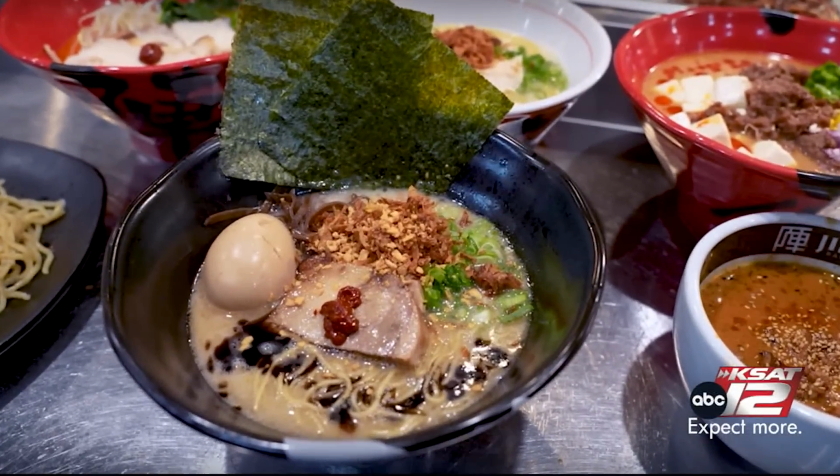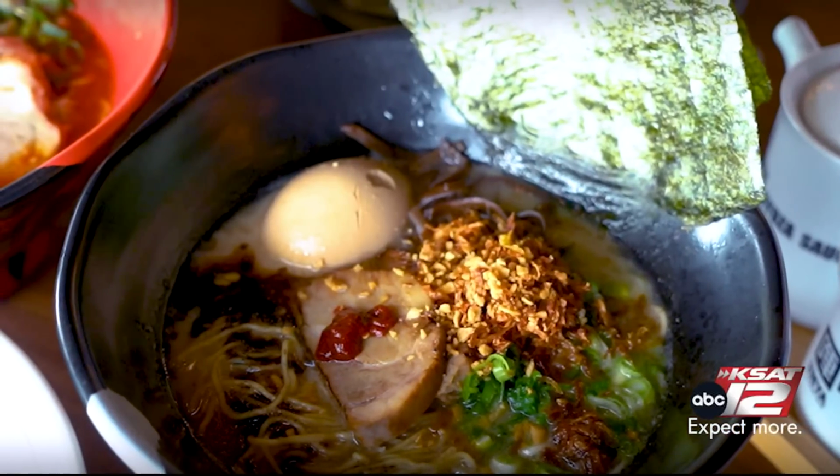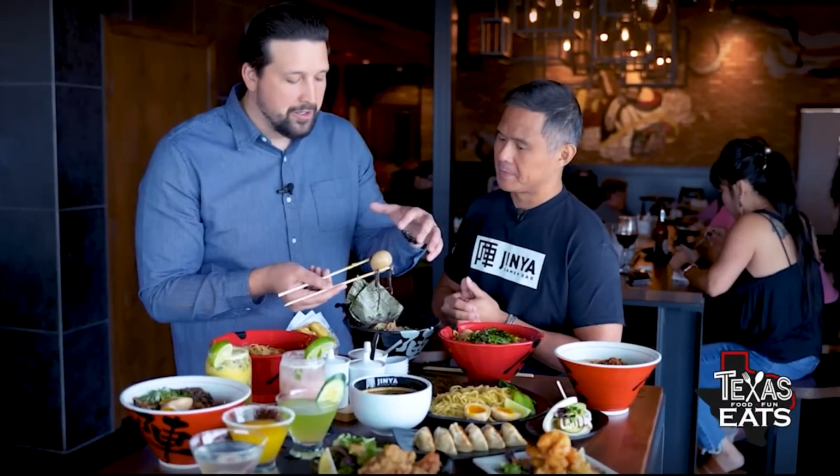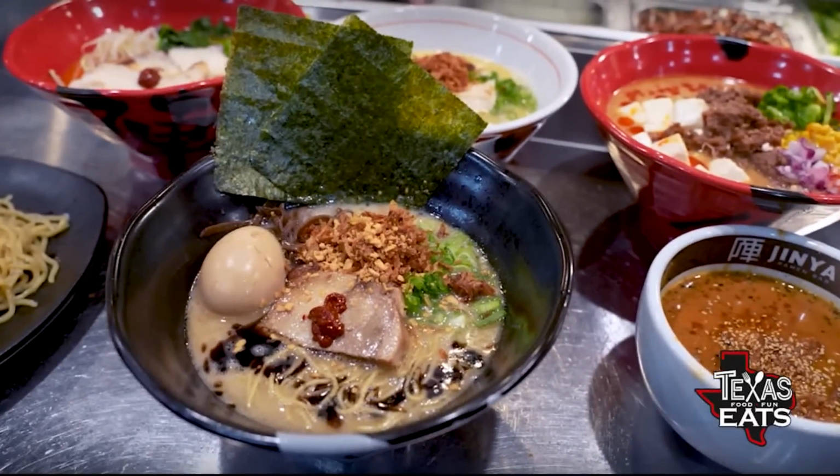Oh my, yeah. And that's something that everybody looks for, right? It's that soft boiled egg and it's marinated. You have like a soy mixture, and that's how you get that color on the outside, beautiful texture on the inside, soft and creamy. Yes.